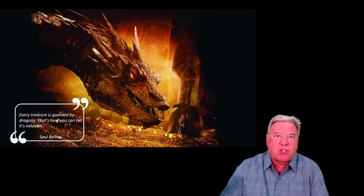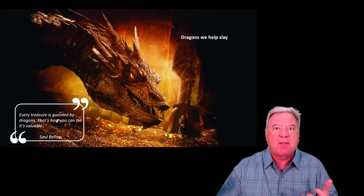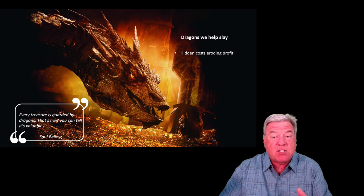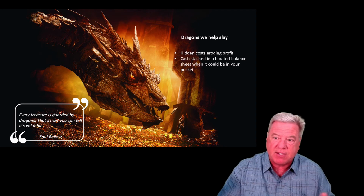Now, you've seen this. This is a picture of Smaug, the dragon, and dragons guard treasure. And in business, right, there are certain things that will hamper you. All treasure is guarded by dragons. That's why we know it's valuable. And the dragons that we have to slay in our businesses, we need to understand where those hidden costs are, because they are sucking away your profit.